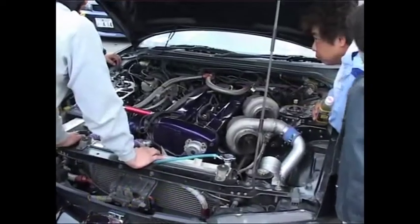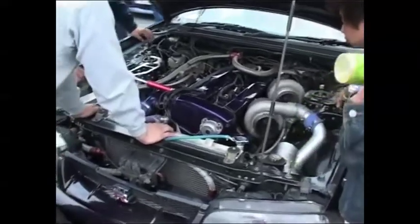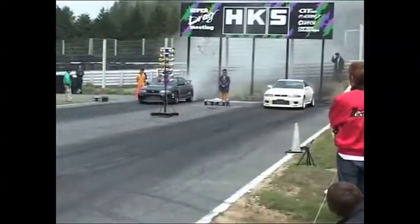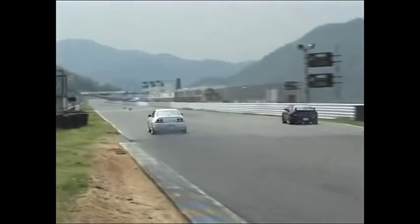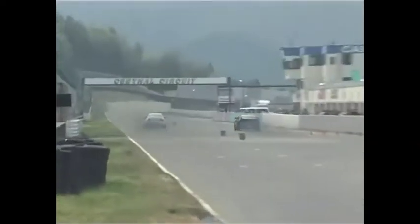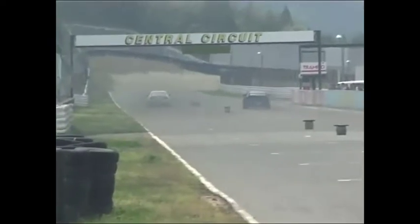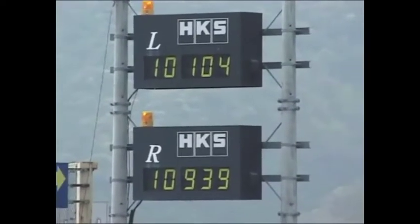Twin HKS 3240 turbos have become the most popular setup for drag GTRs. Whoa, that was a bit close to the wall there. Check it out from this angle.